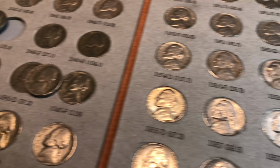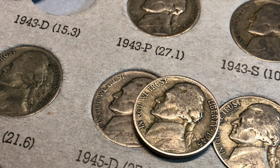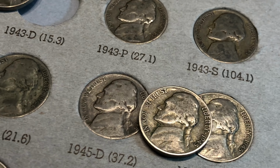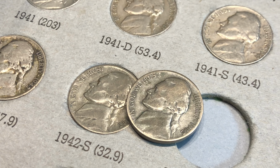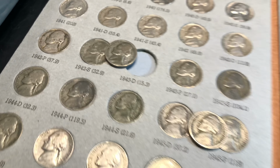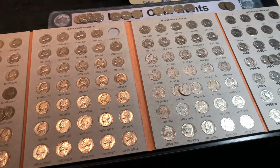And then we have 2 war nickel upgrades. That 45D is better than the other 45D. Not by a lot overall, but still better. And then that 42S, it's a toss-up, but I think there's a nicer rim on the one we just found. So we're going to upgrade that one too. 7 upgrades. Let me plug them in, and I'll bring you back.